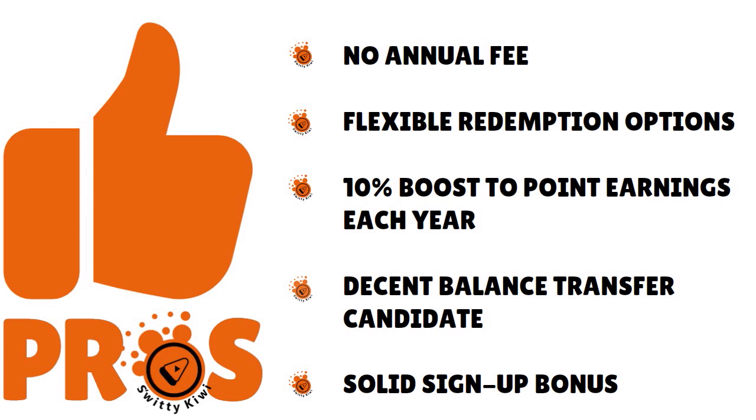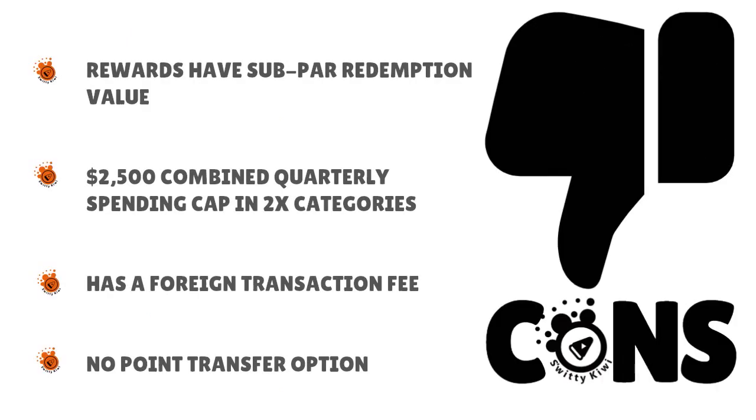When you think about this card, this is a takeaway I want you to think about. Pros: no annual fee, flexible redemption options, 10% boost to point earnings each year. You have a decent balance transfer candidate here in this card, and a solid sign-up bonus. What about the cons? The rewards have subpar redemption value based on our analysis. The $2,500 combined quarterly spending caps in 2X categories. This card has a foreign transaction fee, and there is no point transfer option.